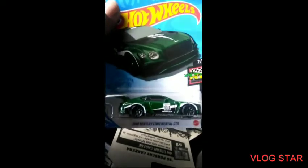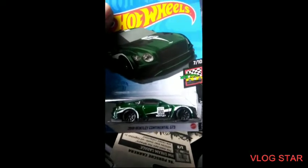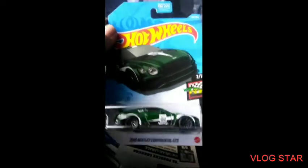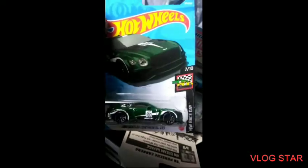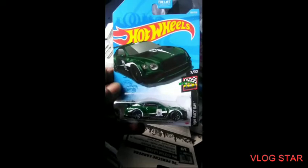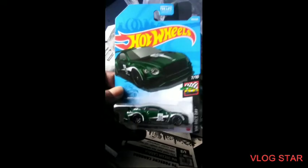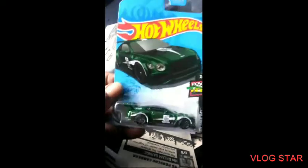Another variation of the Bentley Continental GT3. Got the 100 on it. Bentley. Yeah, I like that. That's dope. This is out of the G pack, the G case. They go by the last letter, if I'm not mistaken. But yeah, pretty dope Bentley. I've been doing customs with these lately, but not this one. The first ones before this one, the other green ones, I've been doing customs on them.